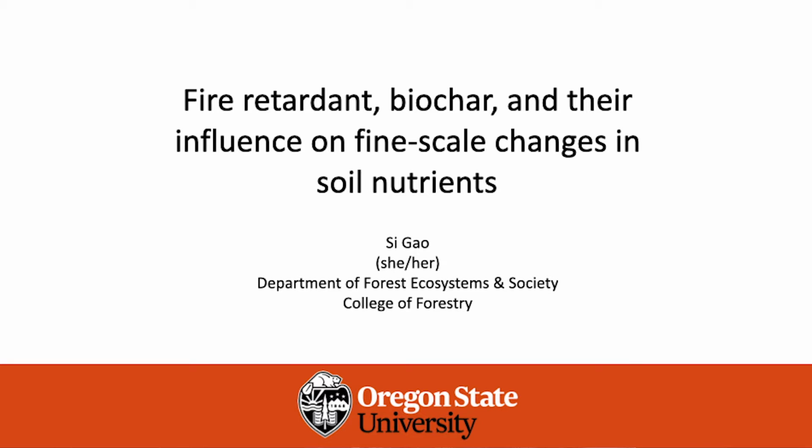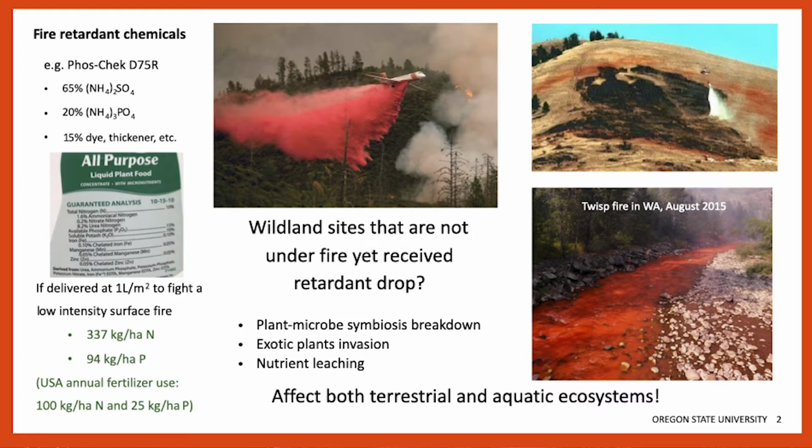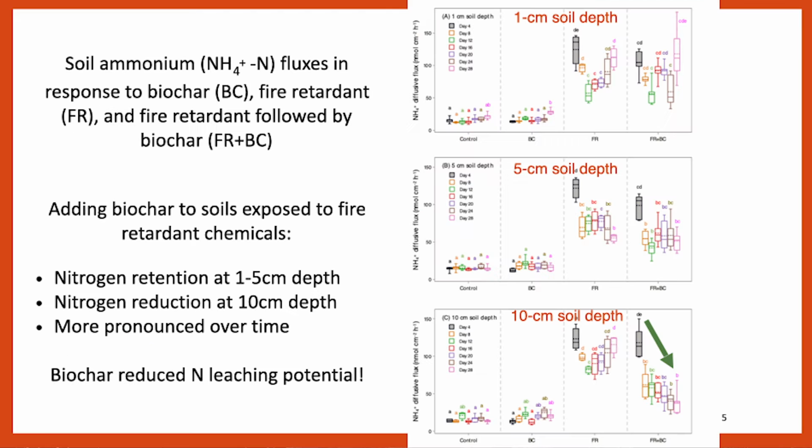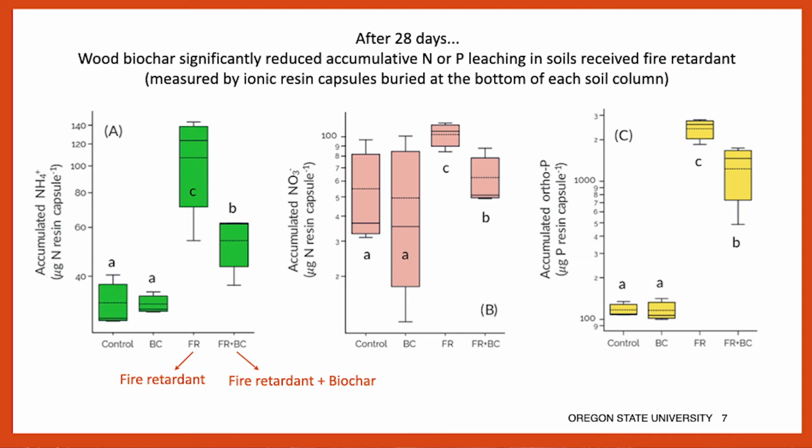My company also supplied biochar for 2 interesting projects conducted at the Department of Forest Ecosystems and Society, College of Forestry at the Oregon State University. The researchers have completed a study on using biochar to mitigate the use of fire retardant dropped on wildlands. The study concluded that biochar made from wood substrate like ours significantly reduced cumulative nitrogen or phosphorus leaching in the soils impacted by fire retardant.